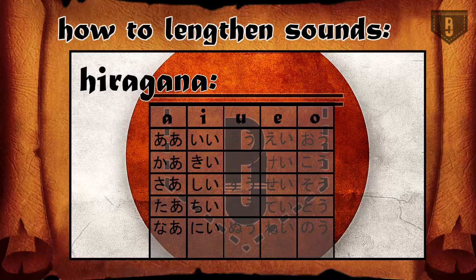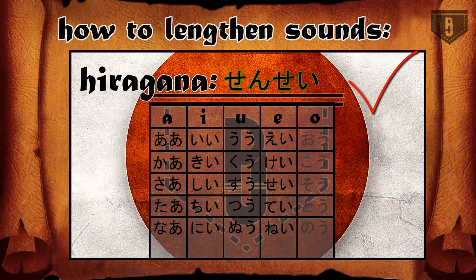The same goes for the sound. So ku plus is ku. Now here come the final two exceptions, I swear, pinky promise. If you want to lengthen the sounds, then instead of logically putting another at the end, you would have to put an I at the end. That's why sensei is written like this instead of like this.